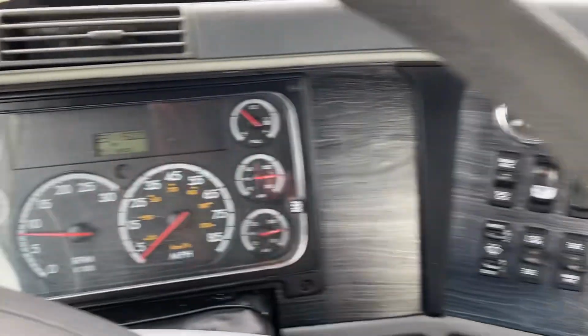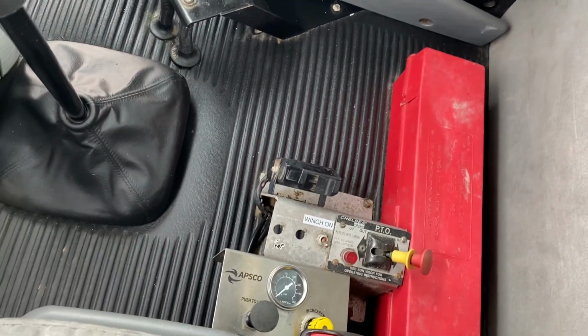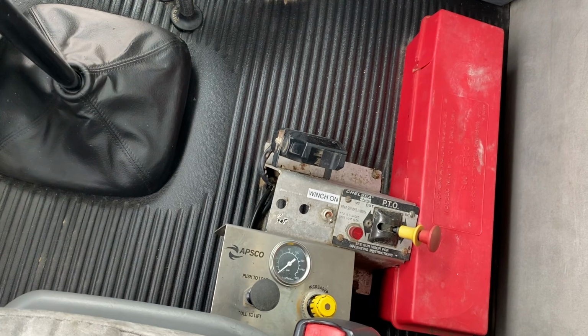Bump the RPMs on it for when we operate this body. Interior is nice and clean on this one. There's your controls for your PTO and your drop axle.